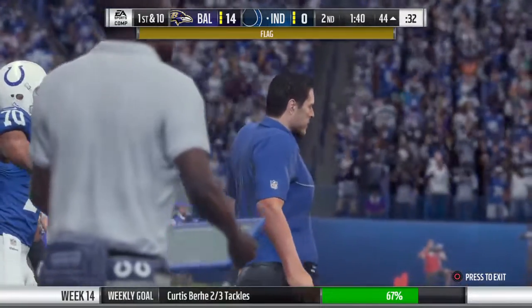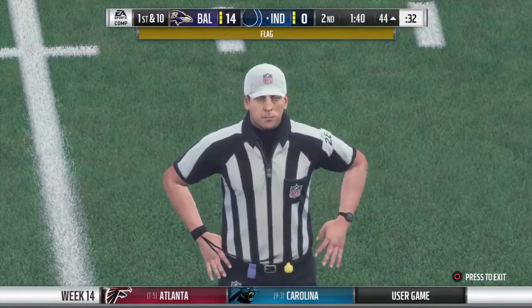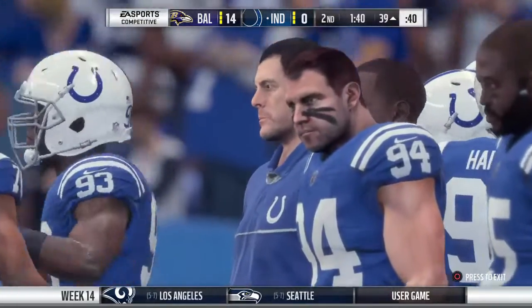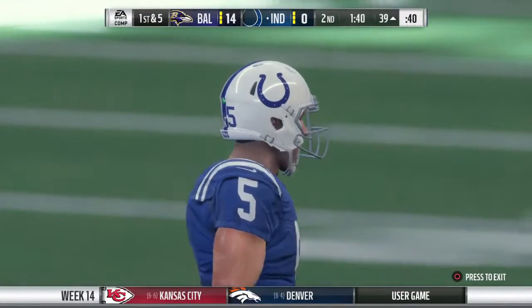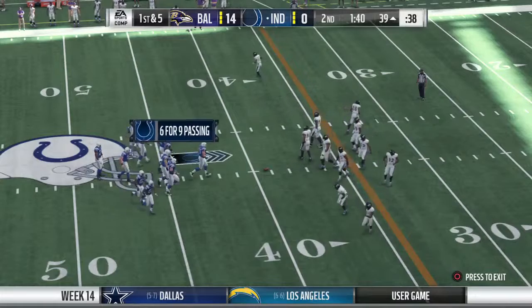And now whistles and a flag, and I think we got a jump here. Encroachment, defense. They'll step off the 5 yards. Yeah, partner, you know, defensive end, he wants to get into the offensive backfield. He wants that get-off to be as fast as possible. A little too quick on that one.